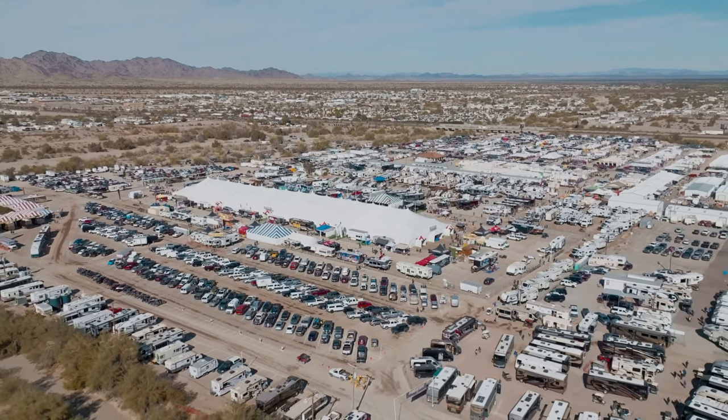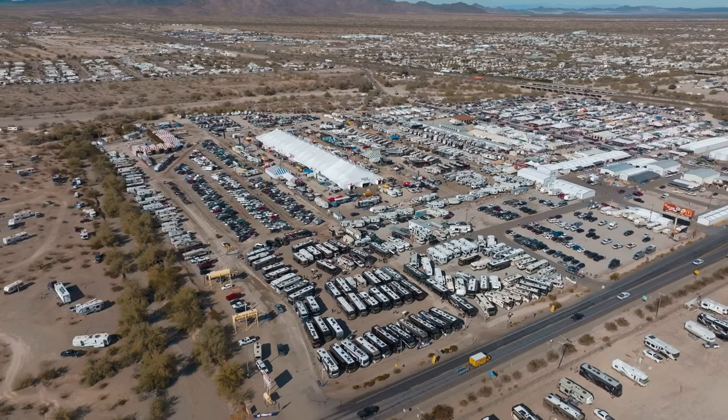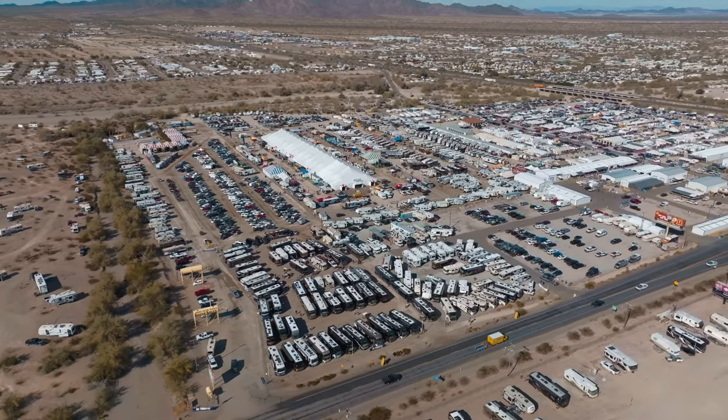We came to Quartzsite to meet fellow campers, plus to attend the RV show. There were over 300 exhibitors, plus dozens of new campers and RVs to check out.